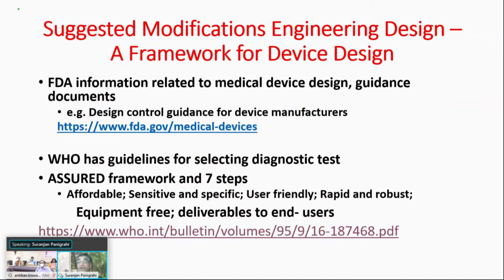So we have to develop the device fast, but whatever we develop should be precise and should fulfill all the constraints. So look at this. We have the US FDA, the Food and Drug Administration of the United States. They have information related to medical device design guidance, and this is just a simple website. They have design control guidance for device manufacturers.